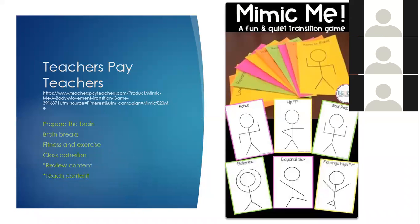So the first one is from Teachers Pay Teachers, and some of these are from Teachers Pay Teachers, but what I found is that a lot of times you can find the idea. You don't want to copy it, obviously, right from the way that it's developed on Teachers Pay Teachers, but it just gives you some ideas of how you could develop tools to incorporate into your classroom and what you could do, and you could sometimes create them yourself.